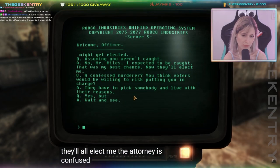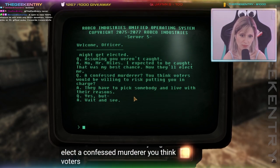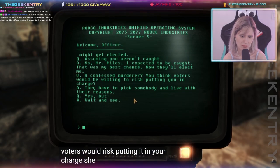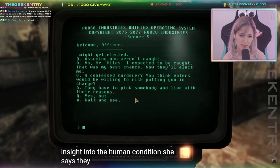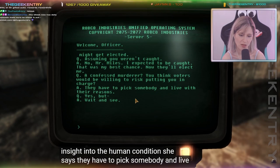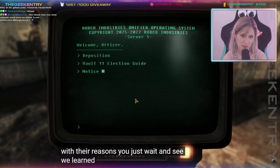The attorney is confused. He goes, what? They're gonna elect a confessed murderer? You think voters would risk putting it in your charge? She responds with surprising insight into the human condition. She says, they have to pick somebody and live with their reasons. You just wait and see. We learn that she was right.